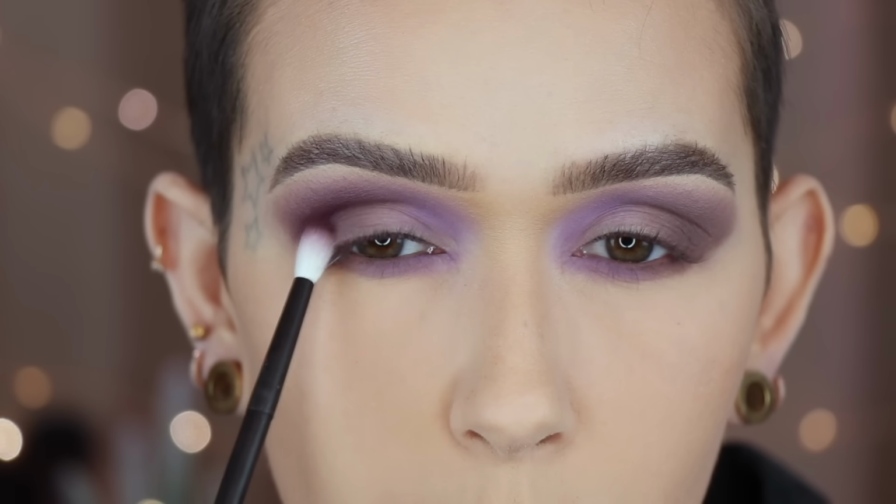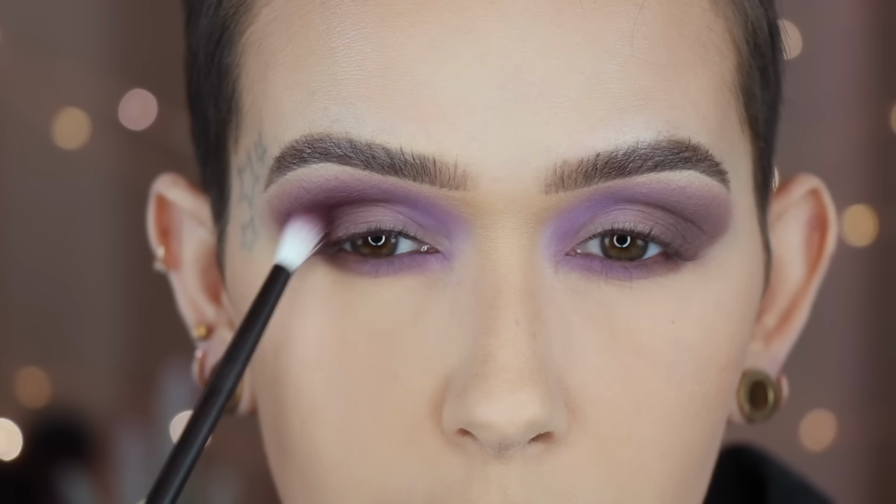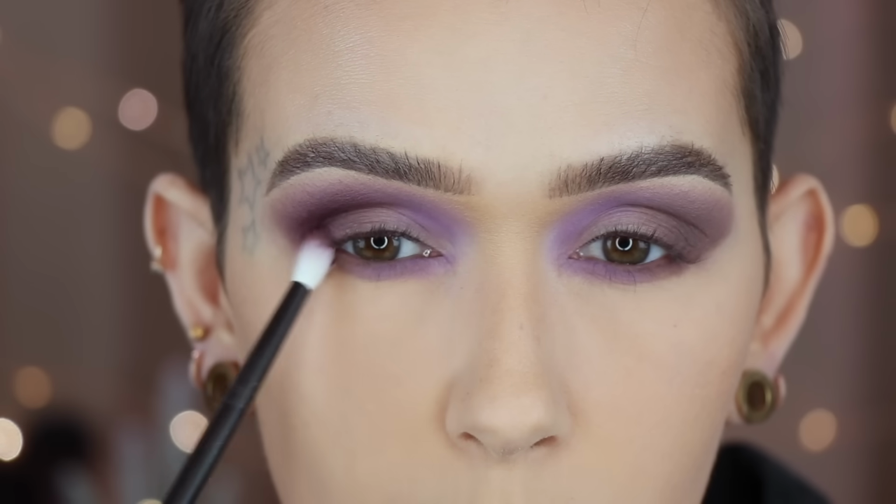Grabbing a little bit more. I'm trying not to get it too far down onto the lid. But I do want to kind of round this out.